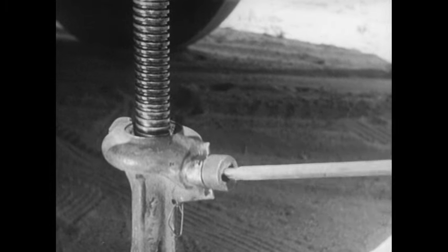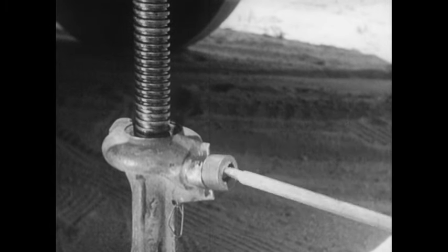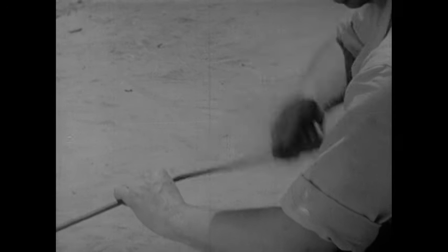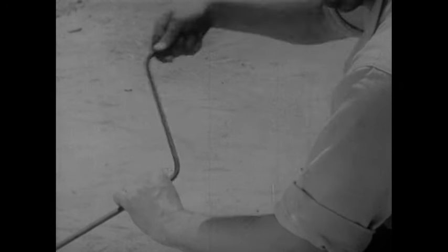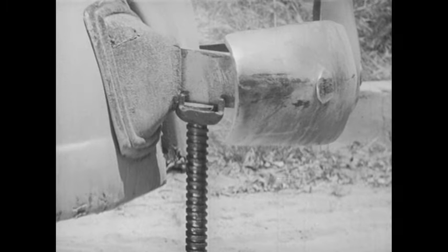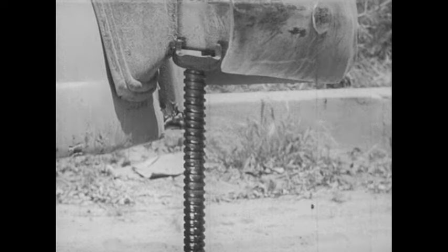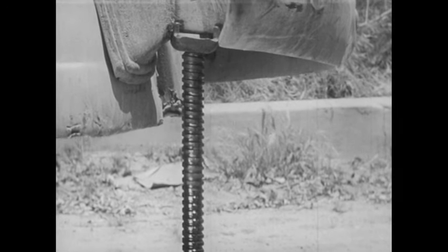The screw is really an inclined plane that winds round and round up a bar. The man is making the screw move by turning a handle. As the screw turns, it rises slowly and lifts the heavy car that is resting on top of it.